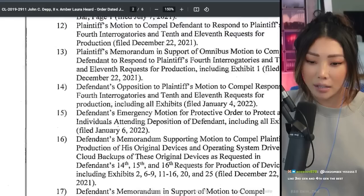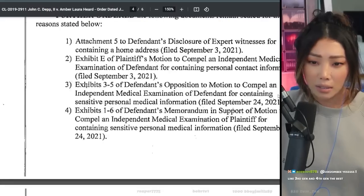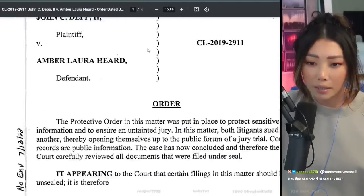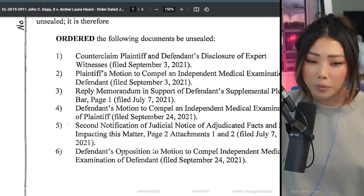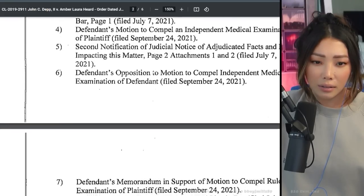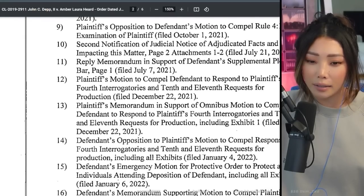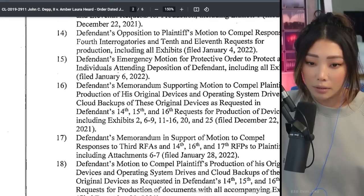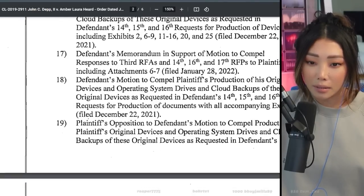I'll read these documents, but we're not going to know what most of this means. Maybe I won't read it. Let's just skim through it. Let's see if anything pops out. Expert witnesses, something about independent medical examination. Oh, man. I don't know. I feel like without looking at the documents, we don't really know. I wouldn't know what it is. But, oh, cloud backups.